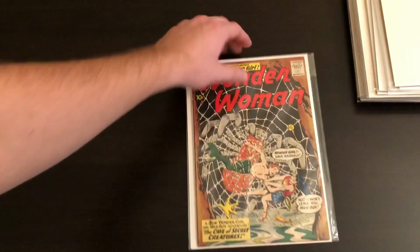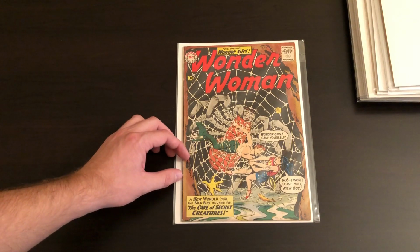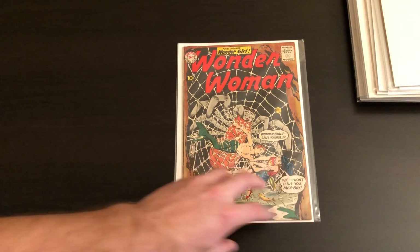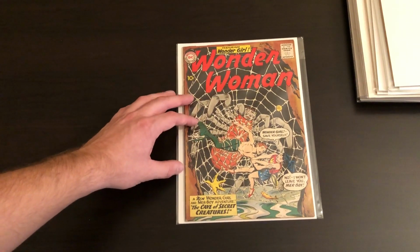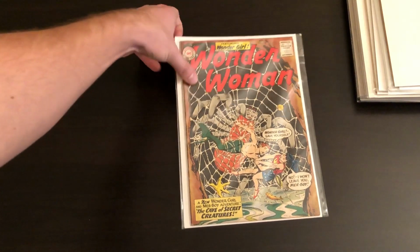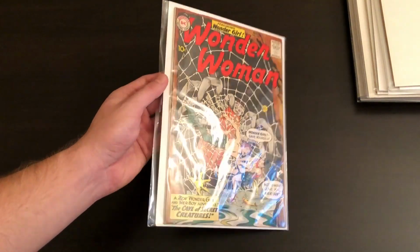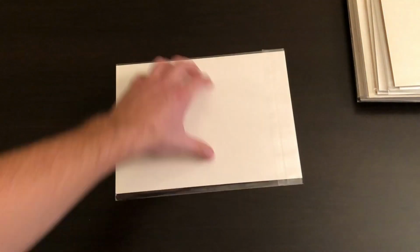After that is number 116. I like this cover, just a cool little spider cover. Little bit of underwater action here, but it's kind of cool. You have terrestrial spider and then the mer boy on the cover. It's the Wonder Girl story. That's really cool. I actually have 2 or 3 copies of this issue, I like it so much.